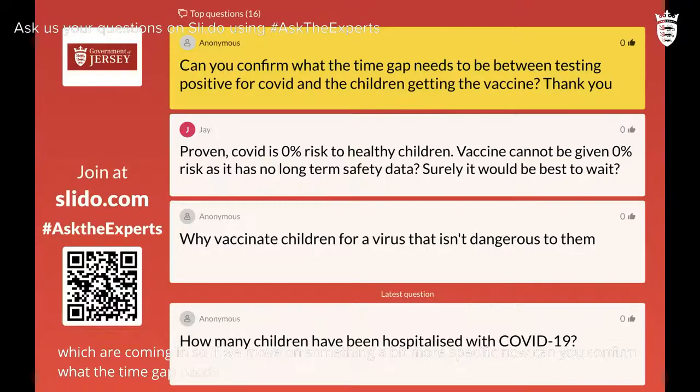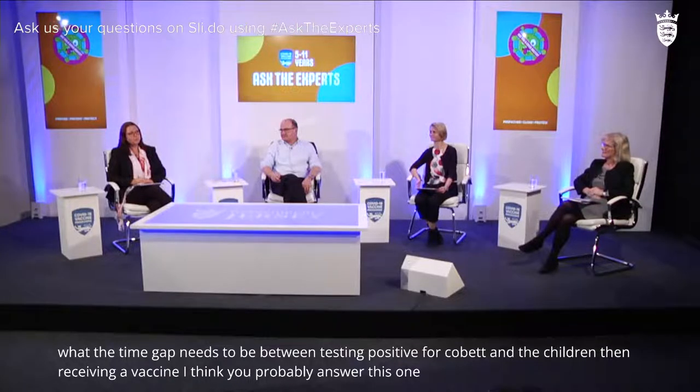So if we move on to something a bit more specific now, can you confirm what the time gap needs to be between testing positive for COVID and the children then receiving the vaccine? I think Emma, you could probably answer this one. So there's an interval of 12 weeks between testing positive for COVID and then being able to receive your vaccination.